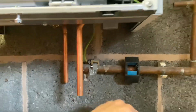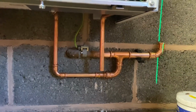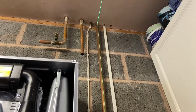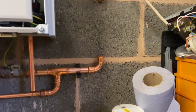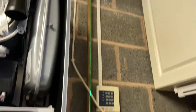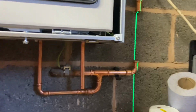So do that first. Then we're going to get the laser on the wall, get some clips on to pick up the flow and return. This is what we're doing with the gas. There was no clips on that pipe, so we're using the laser, you can see there, coming straight down the center of the pipe, straight into that new press fitting. So we're just going to put a couple of clips on the wall before we finish off. And then we'll move on to the pipework.